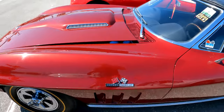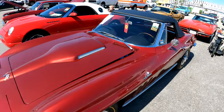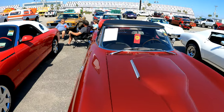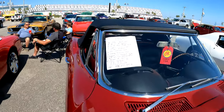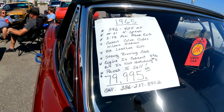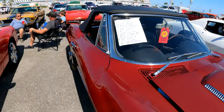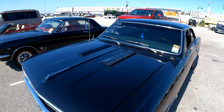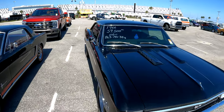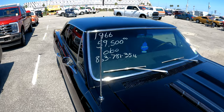'96 Turbojet. Now this car is for sale for $79,995. There are all the particulars. Pause it if you want to read it. $66,595 or best offer. The number is 863-781-3516.